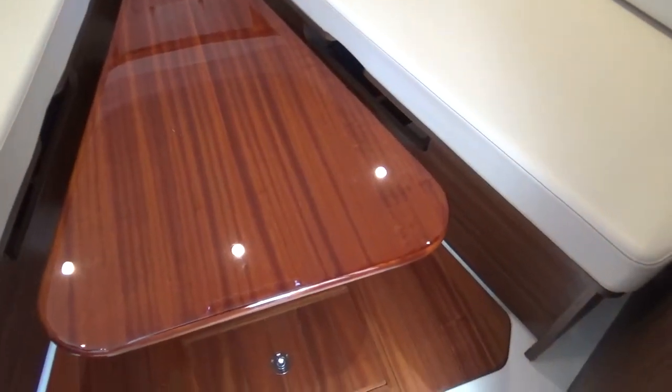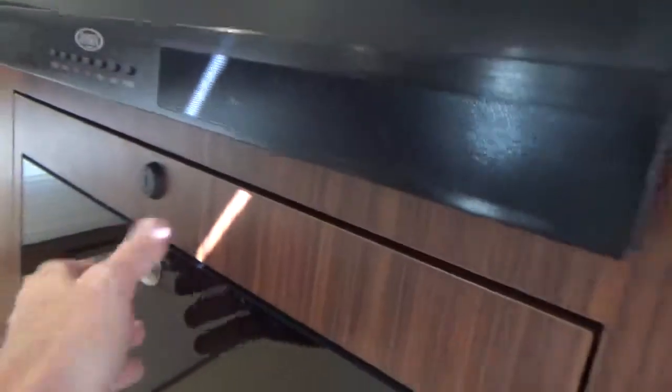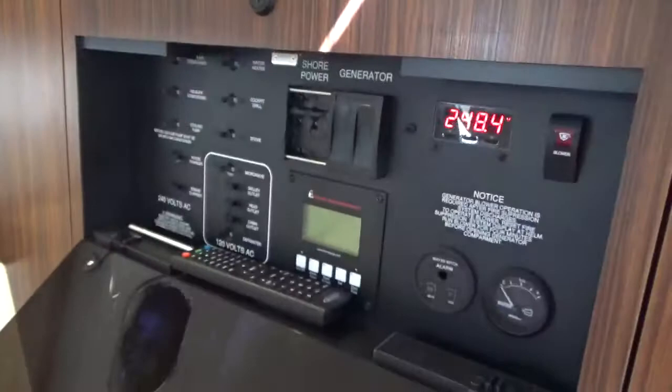So I'm putting this table all the way down, and then I'll show you what it does from there. But while I'm doing that, let's look at the electrical panel so I don't forget that. AC electrical panel is there.